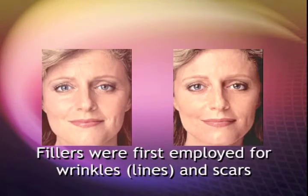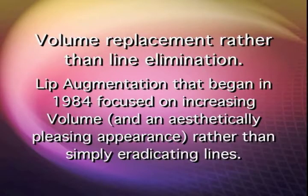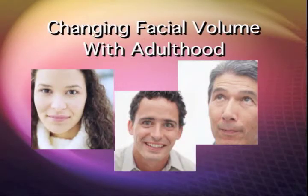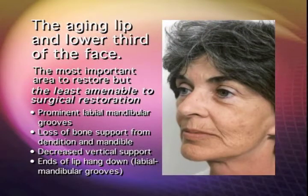I initially utilized injectable collagen to get rid of scars and lines. But even though I employed it to get rid of lines, the people just looked merely airbrushed. They didn't look necessarily better after I had completed my injections. Only in 1984, when I began to use the product for lip enhancement and return volume to the face, did I realize that aging mostly was about loss of volume and not the presence of lines, and that fillers, in order to give a more youthful look to the face, were best employed to return that volume that went away as the face aged. Soon I realized it was not just the lips that had to be enhanced.